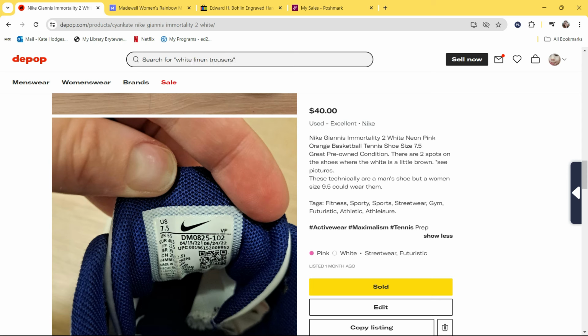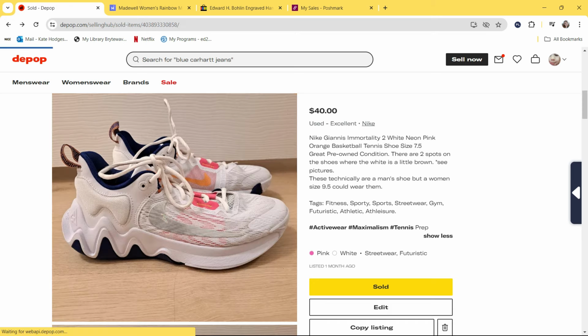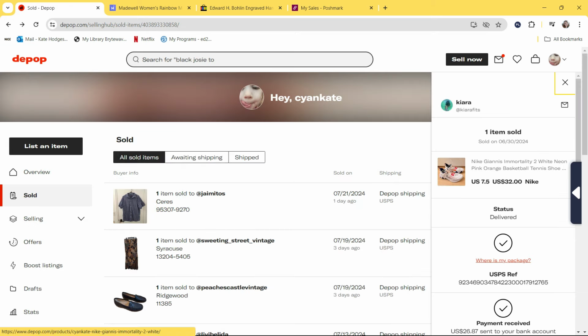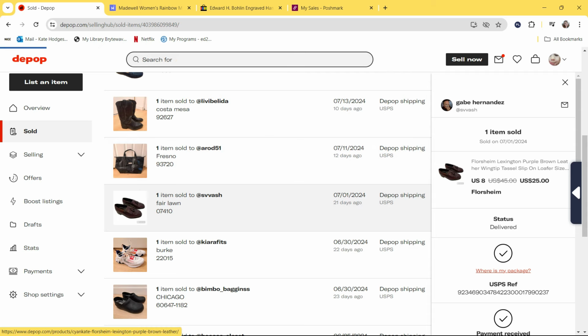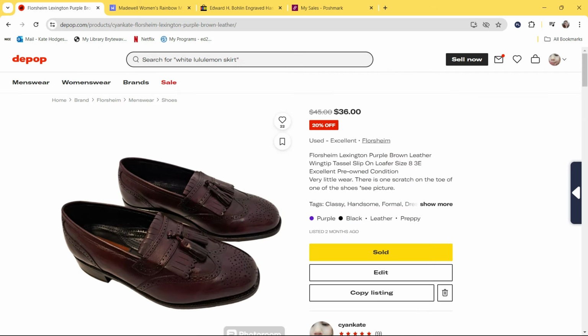I spent $8 on these and they didn't sell for $40. That's what I had them listed at. They sold for $32. Someone made me an offer. I would definitely pick these up again. And then the last pair of shoes that I sold on eBay was another pickup from Deseret Industries thrift store.